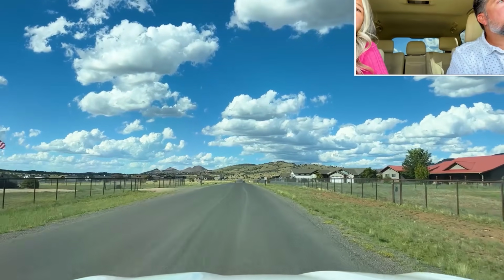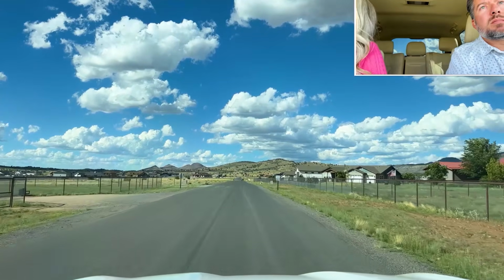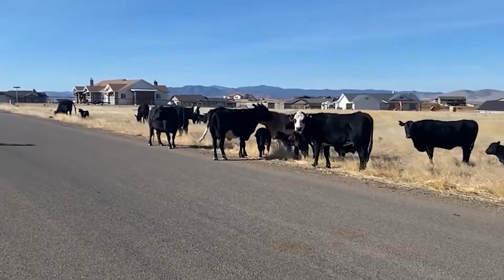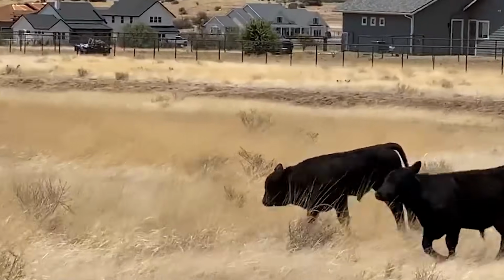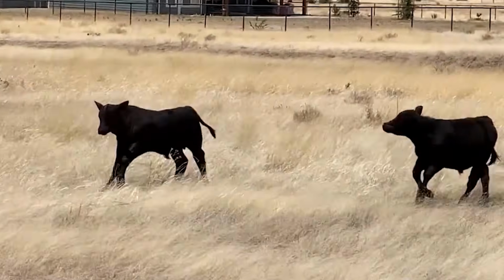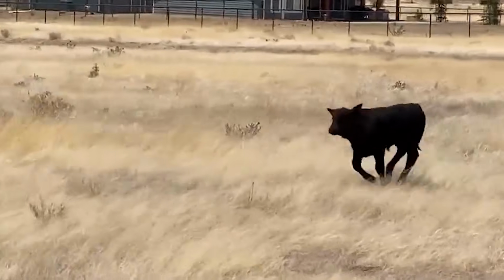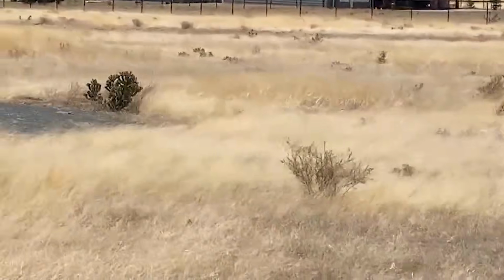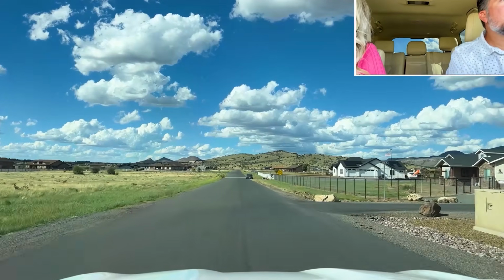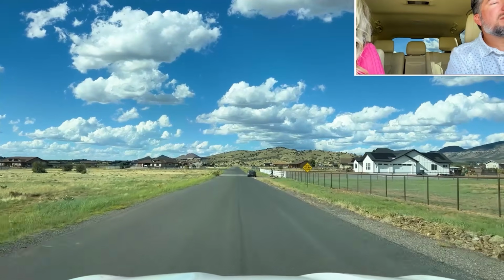One thing we forgot to say about this community: it is actually open range, so we may or may not see cows walking across the street in front of us. If you want that rural lifestyle without having to get up and feed a cow every day, this is a neighborhood that is pretty neat and unique to the area. And again, paved streets on your main trunk streets through the neighborhood.